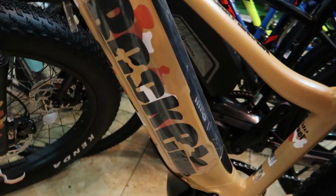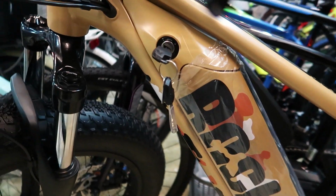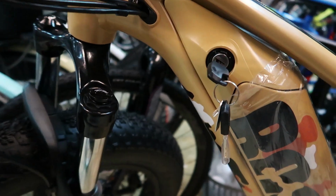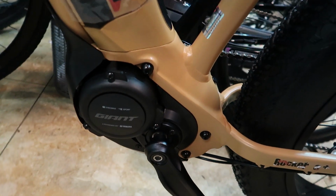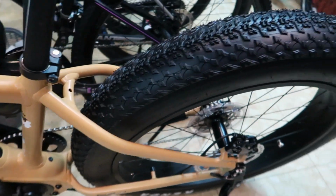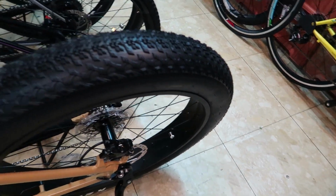So these motor areas, pretty massive on the down tube. This one actually has a key that you can start it with, so that's pretty interesting. And this is a fat tire style. This must be a really fun bike to ride.